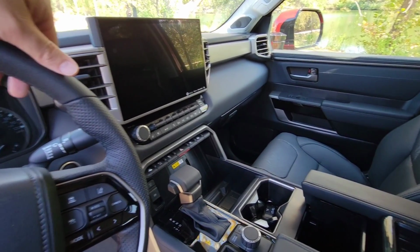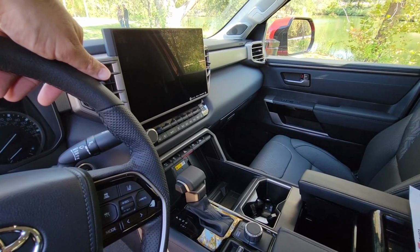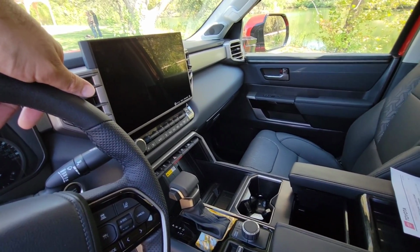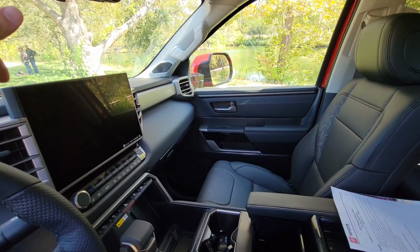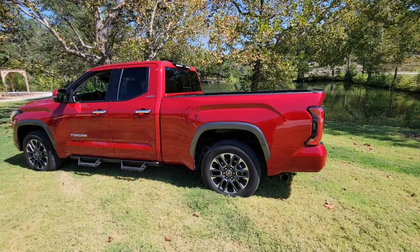And the interior of this truck, to me, looks just as luxurious as any Lone Star equipped truck or any Laramie equipped truck. So it's a very, very nicely designed interior, and I think for the most part, people are going to like it.